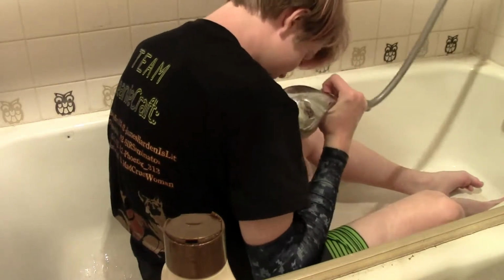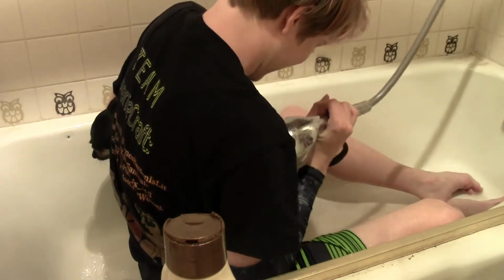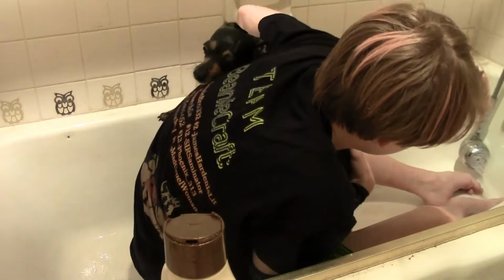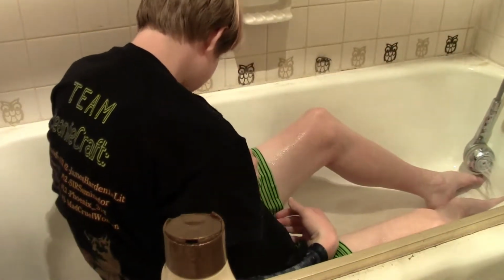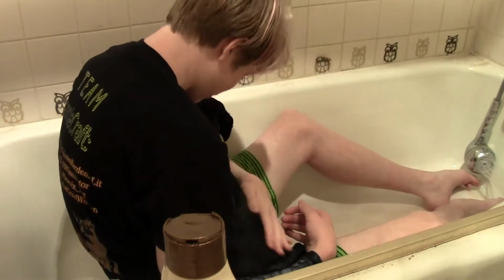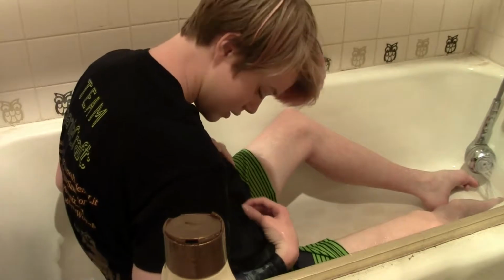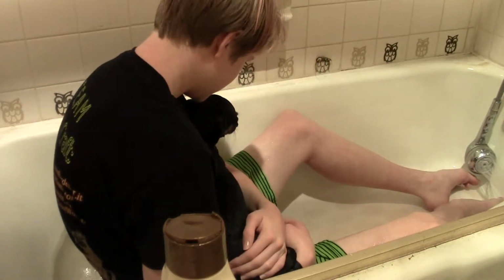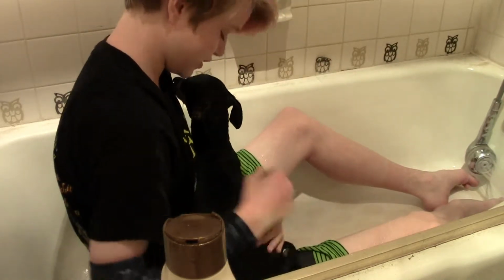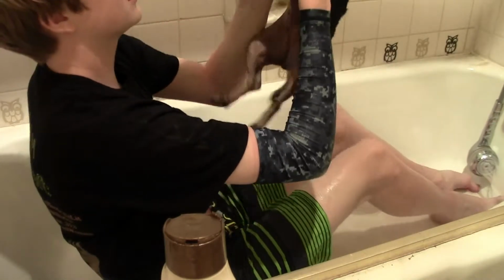You can go out in the rain, but you can't take a bath. That's pretty sad, Zoe. Get your tail. You're wagging your tail, though. I know you're having fun. Hey, now, Zoe. Zoe, quit. Alright, I think you're getting clean now. I think we can officially say all the soap is off. Alright. Are you good? You weren't expecting me to do that, but let me just make sure all the soap is off of you. I think so. I think we're good.